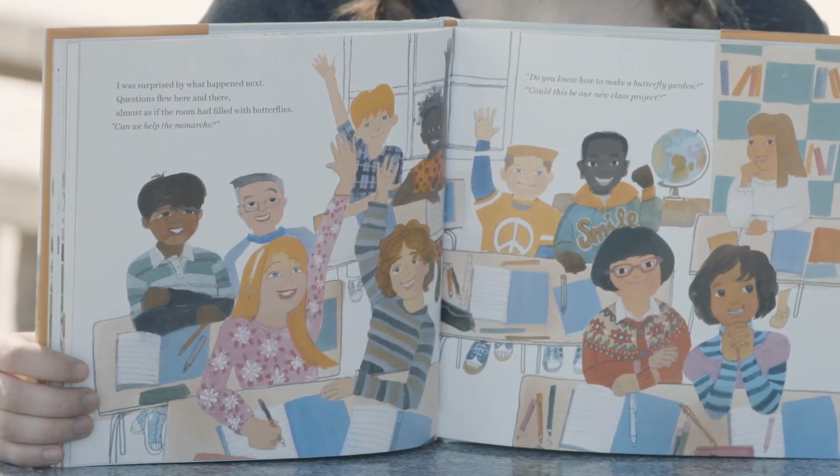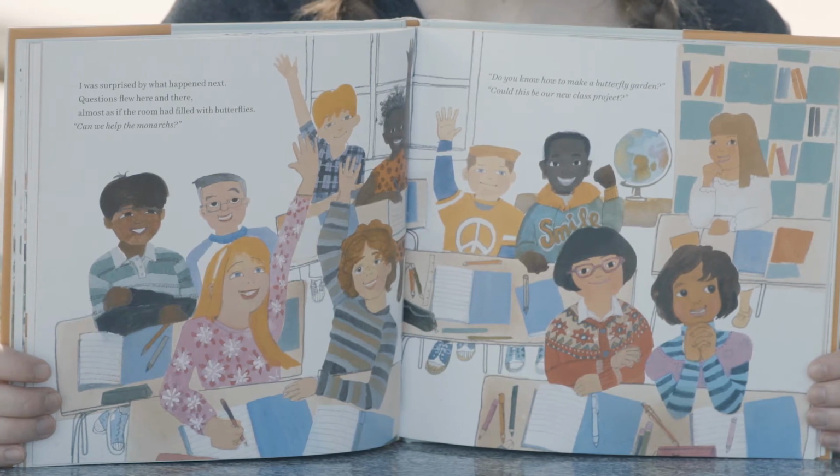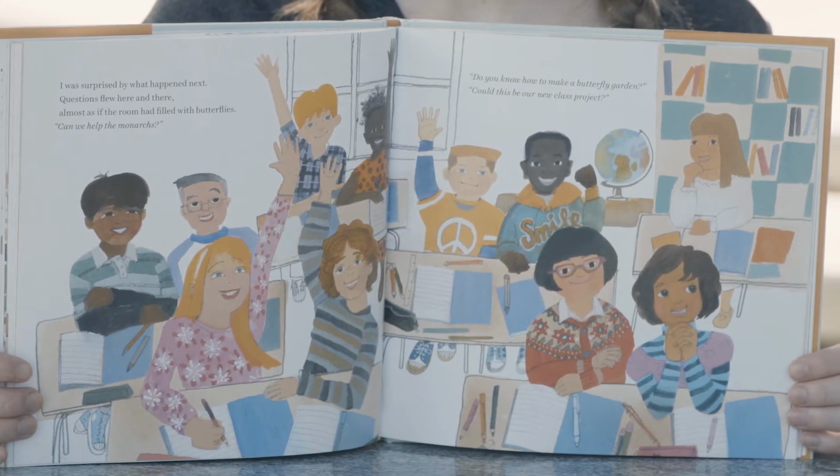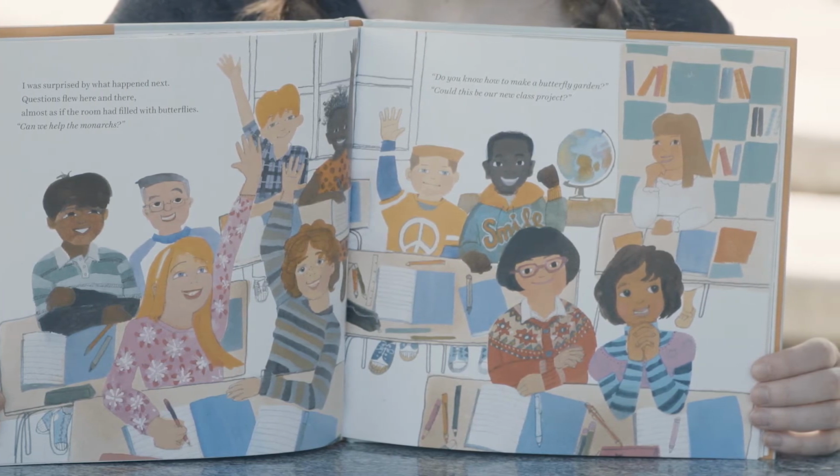I was surprised by what happened next. Questions flew here and there, almost as if the room had filled with butterflies. "Oh, can we help the monarchs? Do you know how to make a butterfly garden? Could this be our new class project?"